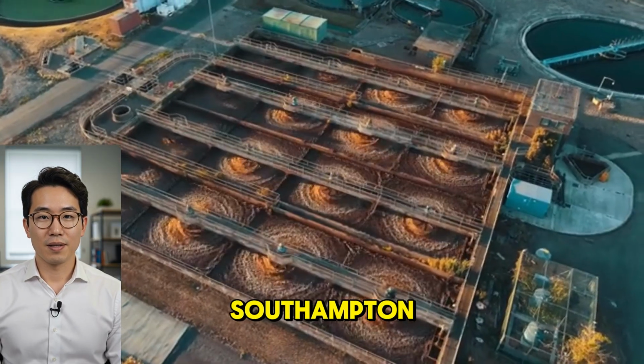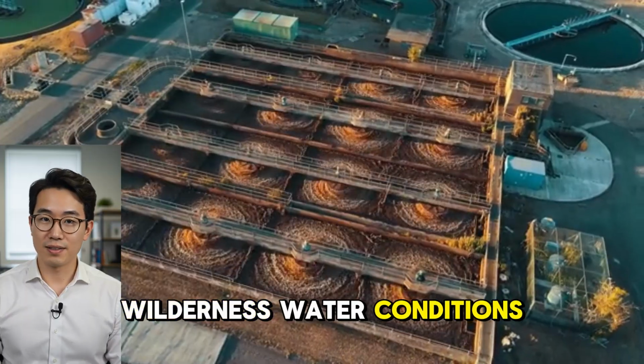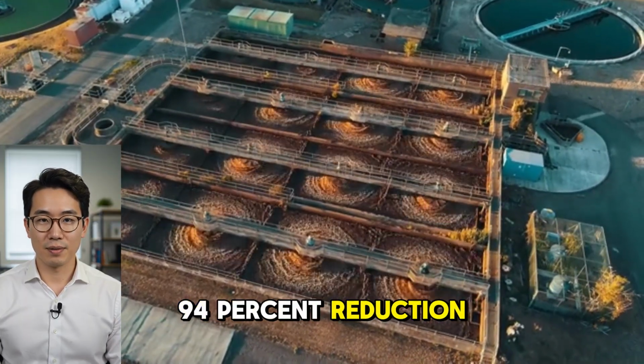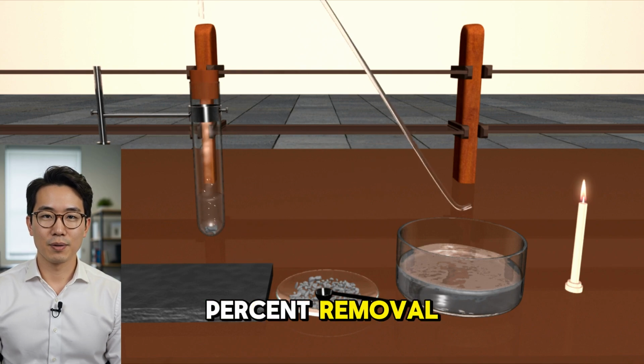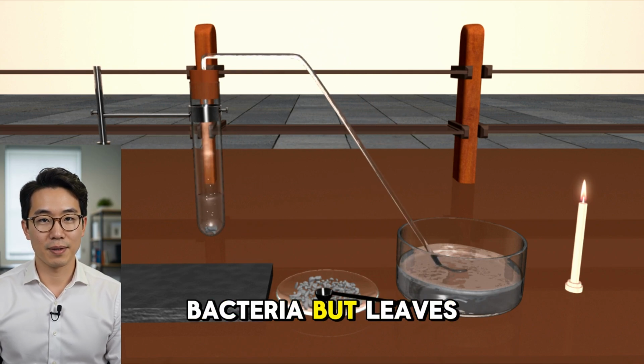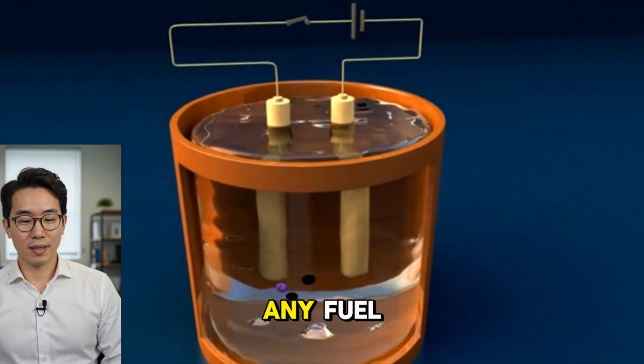The University of Southampton ran field trials in 2011 using copper coils in actual wilderness water conditions. Tests showed 94% reduction in giardia cysts. Iodine tablets, on average, achieve only 60% removal. Boiling removes bacteria, but leaves every heavy metal in the water. A copper coil removes both pathogen types without any fuel.